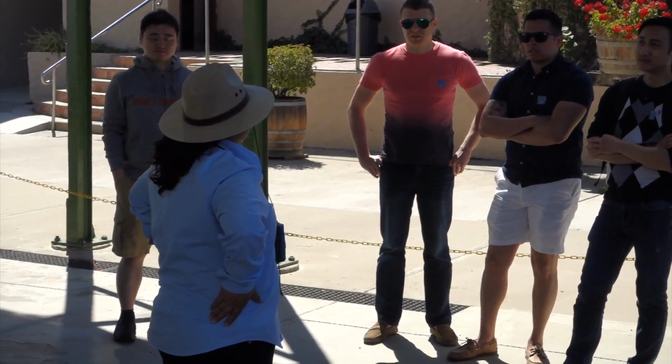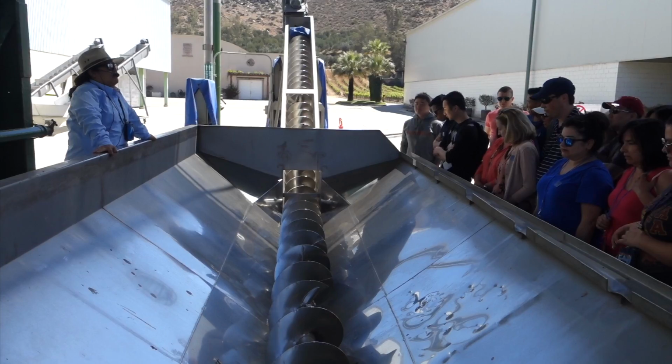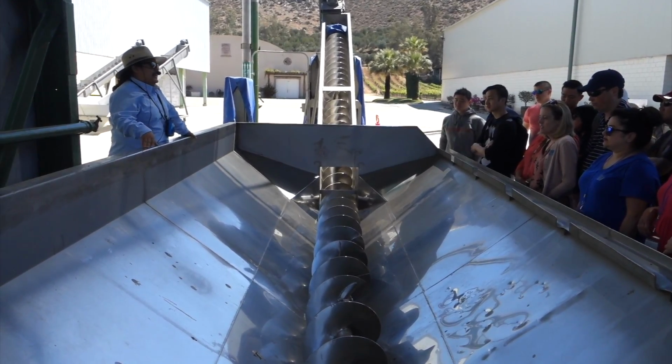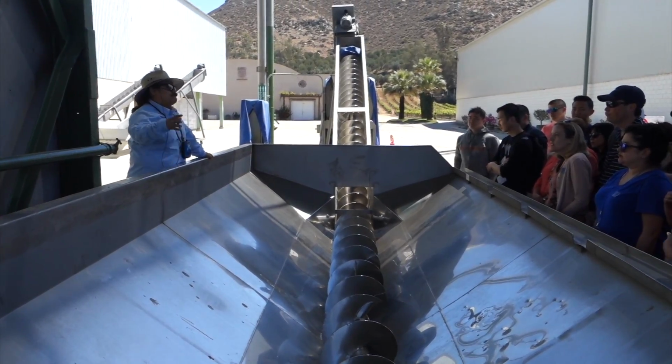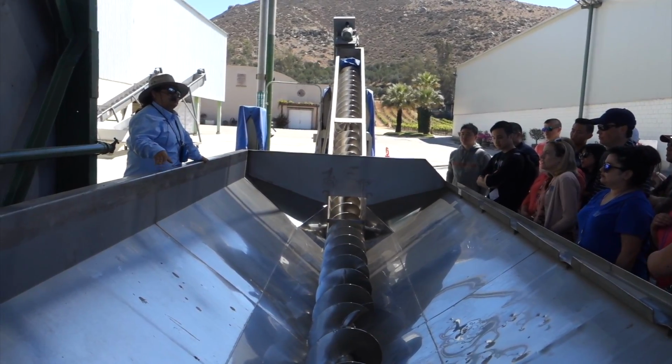I want to explain everything about the wine process in this winery. I want to show you the facilities. And if you have questions, you have comments, just ask me, right? But first of all, one important thing about this winery. Right now, L.A. Cheto is the biggest and most important winery in Mexico. The production of this company is 14 million bottles per year.